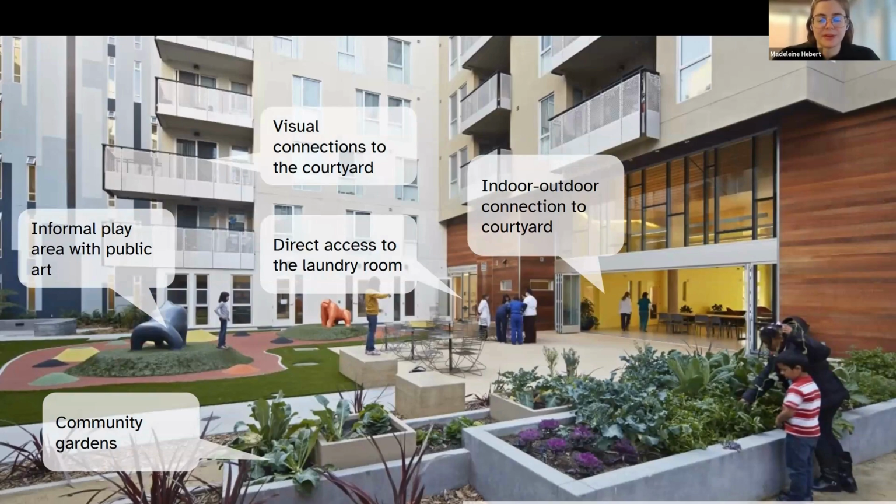So they have these visual connections to the courtyard between the balconies and the public space. They've got that direct access to the laundry room that I mentioned earlier. These indoor-outdoor connections again, an informal play area with public art, and these community gardens. So there are a lot of reasons why you would want to spend time in the space, and it feels really comfortable.